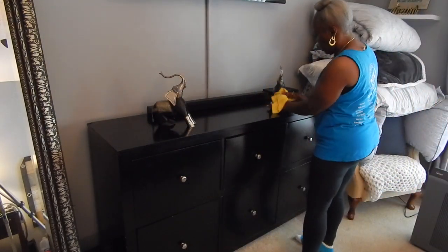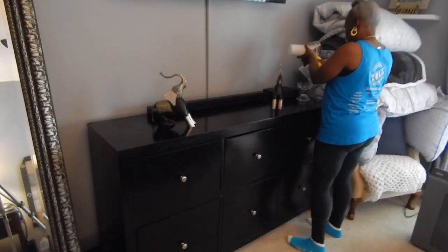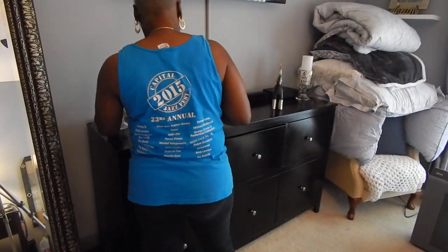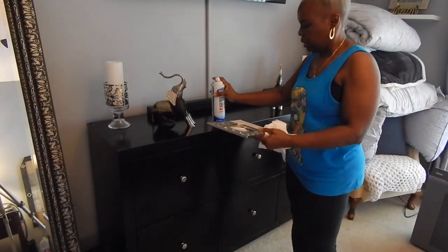Dusting and polishing the furniture here on this dresser. This comforter set that's on the right-hand side in the chair right there goes on our bed. We do not sleep under our comforter. We sleep under separate blankets and pillows. So as soon as our linen finishes washing and drying, I will be putting that comforter set on our bed.